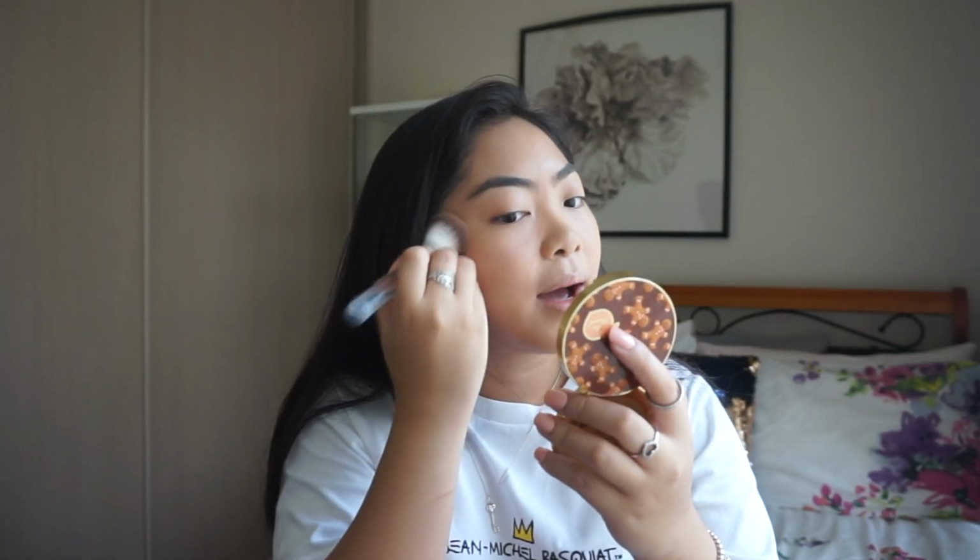Anyway, so after applying my foundation everywhere, concealer as well, and also my setting powder, I will be adding more dimension to the face with my Too Faced Gingerbread Tan Spicy Bronzer, which I received for Christmas from my auntie and my uncle. So I'll be applying this bronzer onto my face with my Angled Blush Brush. I'm just applying my bronzer all over the edges of my face just to give that little bronzing and that dimension, as I mentioned prior.